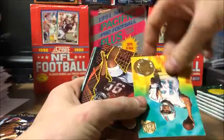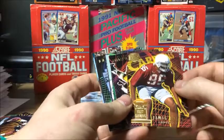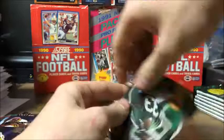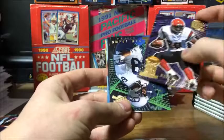Dan Marino, Achievement Award. This is a very interesting pack. These are like all special cards. Jameer Miller, first rounder. William McGinnis, first rounder. Aaron Glenn, first rounder. Rick Meyer, rookie card. Rookie of the Year. Another Marshall Faulk, first rounder.